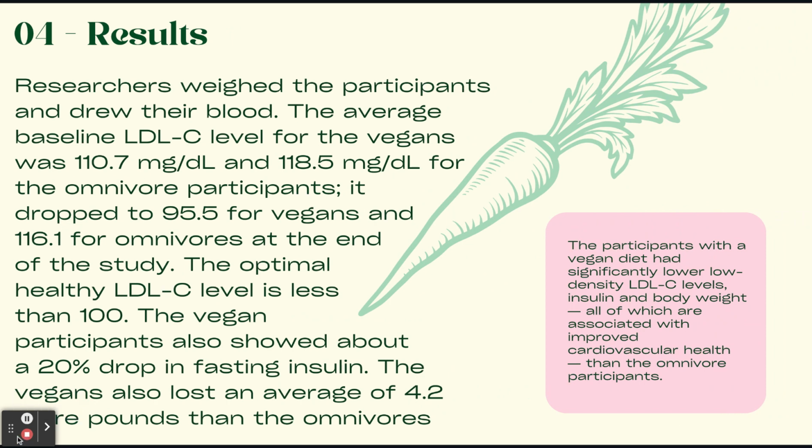The results of this diet. This right here is a lot of information, but overall it's just saying that the overall cholesterol levels of the vegans lowered by much more compared to the omnivore diet. The vegans also had a 20% drop in fasting insulin, and the vegans lost 4.2 pounds more than the omnivores. And all three of these things are main points to look at when looking at someone's cardiovascular health. So the vegans had better cardiovascular health when compared to the omnivores.